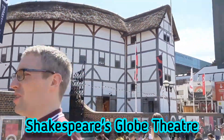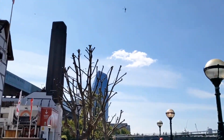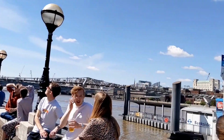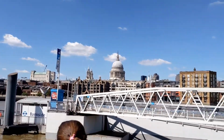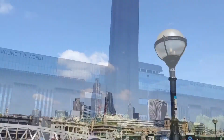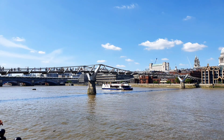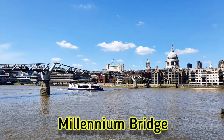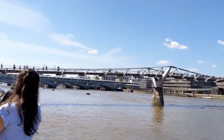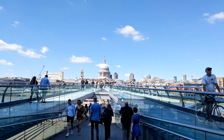Shakespeare's Globe Theatre is a reconstruction of the original Globe Theatre that is only 750 feet from this, where many of Shakespeare's plays were first performed. Tate Modern is a must to visit if you are a fan of modern art. The Millennium Footbridge is located just outside the Tate Modern and links the Southbank to London City via St. Paul's Cathedral.